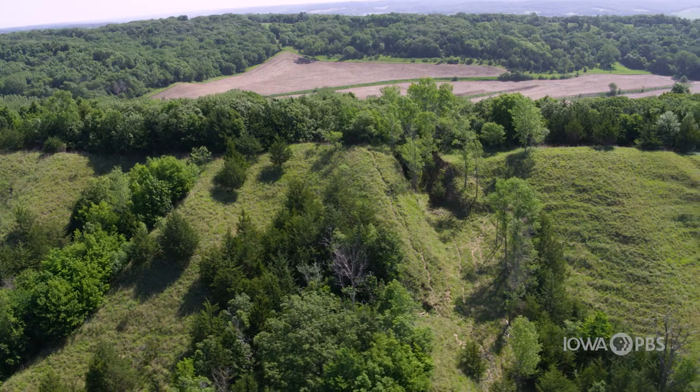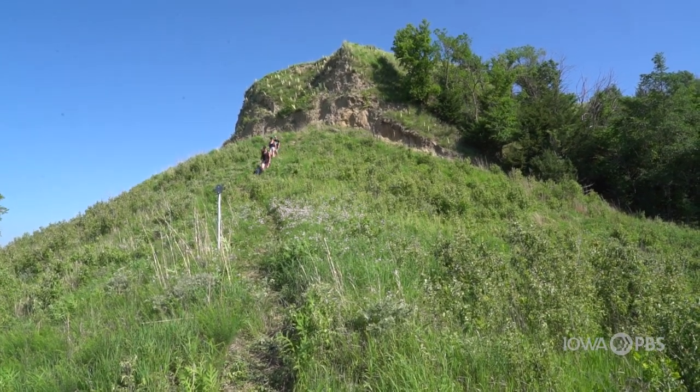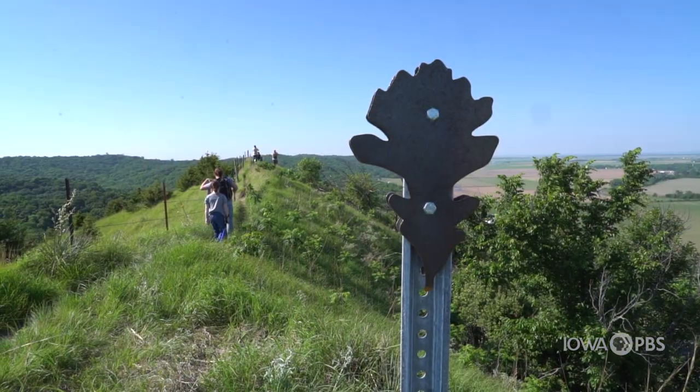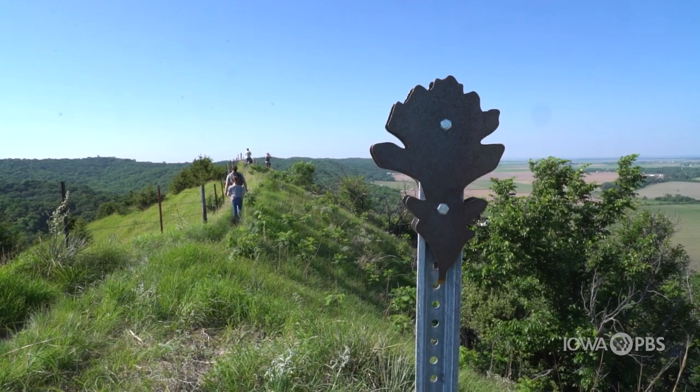It's actually named after the Loess Hills State Forester Brent Olson, and he passed away after a long battle with cancer. And one of his dreams that him and I had talked about before he passed was actually creating an Appalachian-style trail that's basically going to be unimproved, but it's going to traverse the spine of the Loess Hills going from north to south. One of the things that was important for me was to make all of his dreams and wishes come to fruition. That way it could help his family.